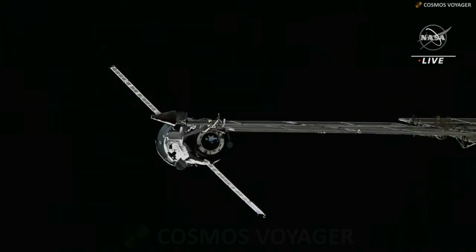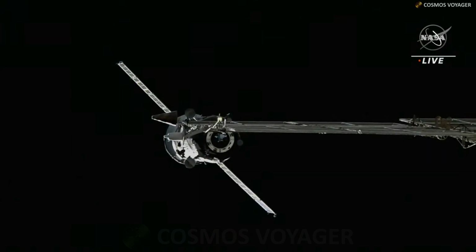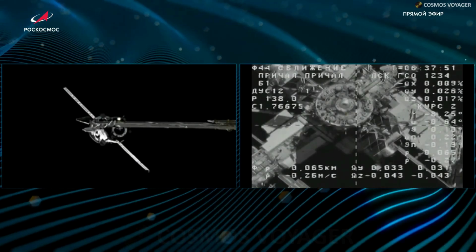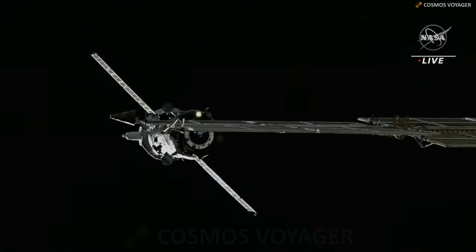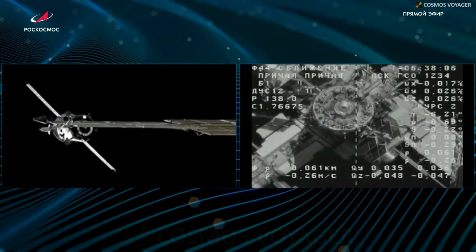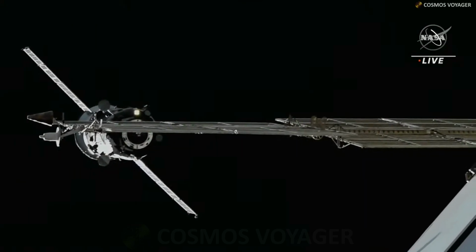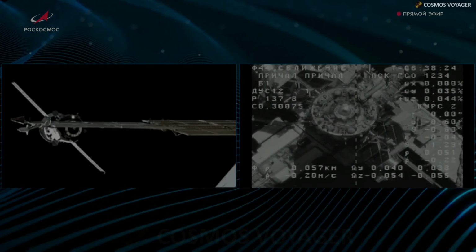Progress and the station flying over Auckland, New Zealand at an altitude of 260 miles. The Progress inching ever so close to its port of call at the aft port of the Zvezda service module. 60 meters now separating Progress from Zvezda, closing at a rate of 0.2 of a meter per second. The Zvezda service module launched in July of 2000 on a Proton rocket from the Baikonur Cosmodrome in Kazakhstan.